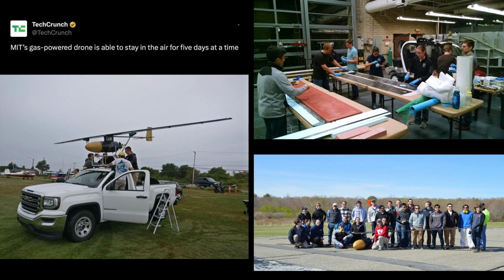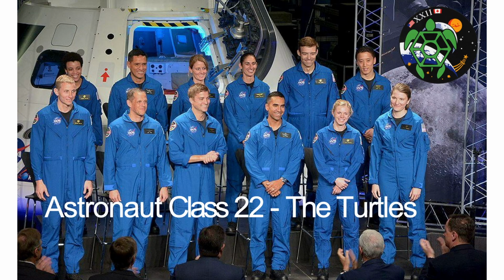that I applied and was selected to join the class 22 of NASA astronauts back in 2017. Everybody in this photo followed a wildly different background to be selected. I'm the only professor in the group.